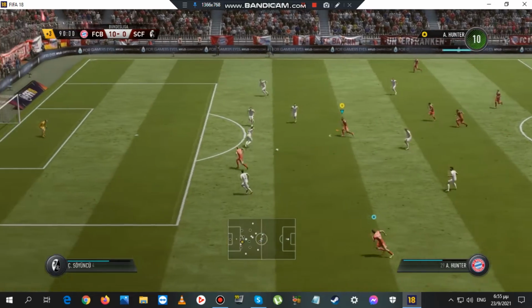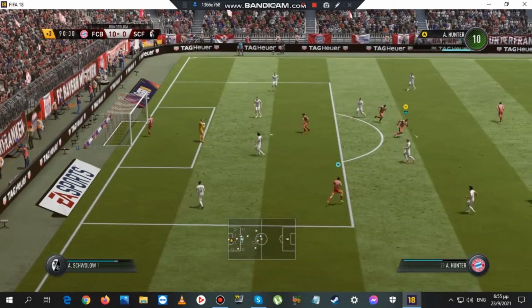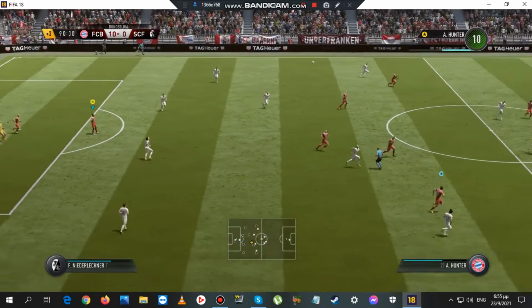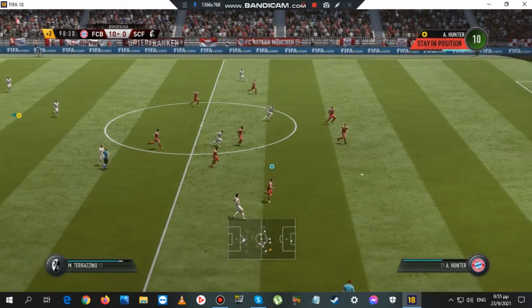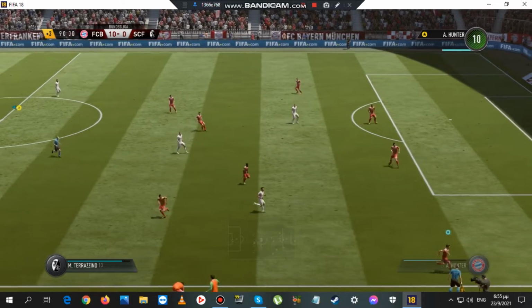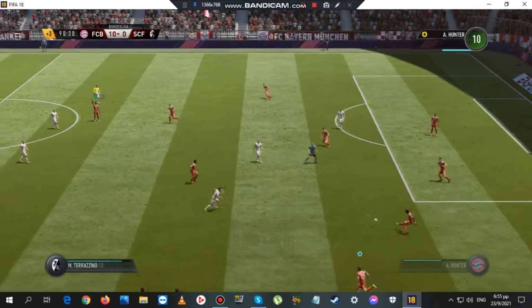Well, this attack has got a bit of menace to it. Robin! And he goes at the feet of the attacker. Well, the attacker will feel that's a chance wasted, that, but you've got to give full marks to the keeper. Yeah, it's gone out of play, and it will be a throw from that headed clearance.